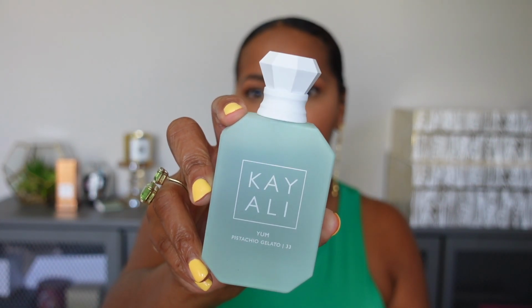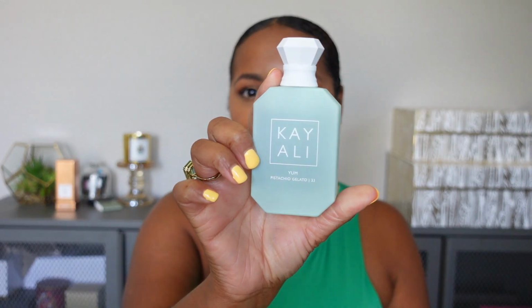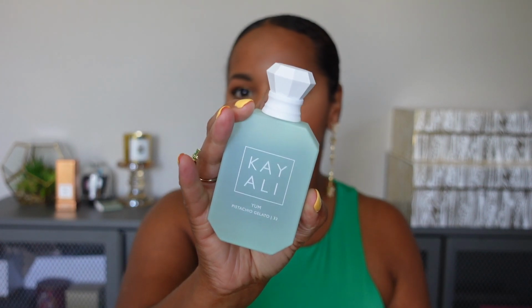So we're going to start with the fragrance that pretty much inspired this video, and that is none other than Kayali Yum Pistachio Gelato. I love the bottle on this. I love the green. It's frosted, but you can still see through it. I like the white detailing on this as well. However, the cap, I kind of wish they would have gone with their regular cap that's clear. But we're not really here to talk about the bottle. Since this fragrance was new, I'll give y'all my full thoughts on it.